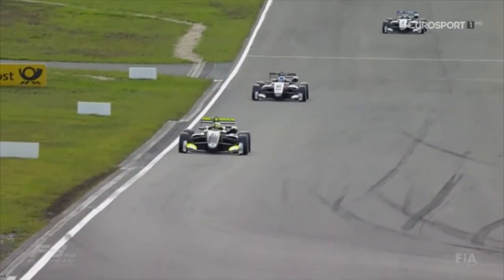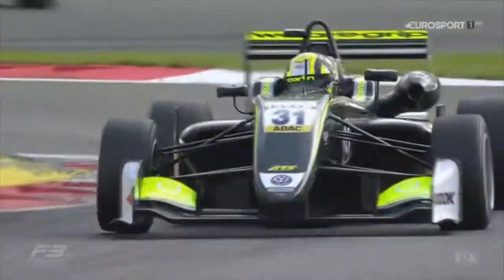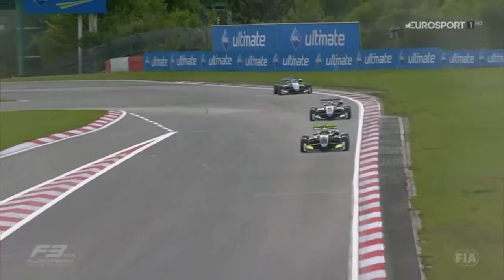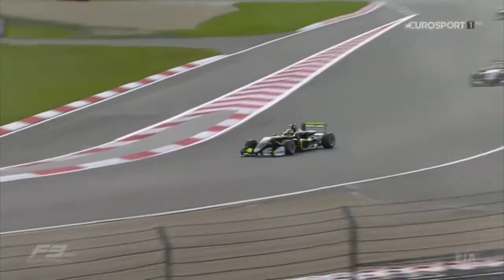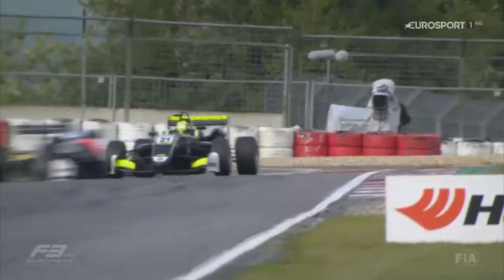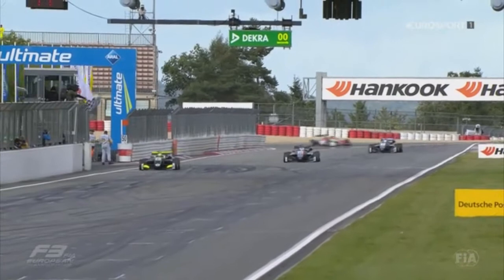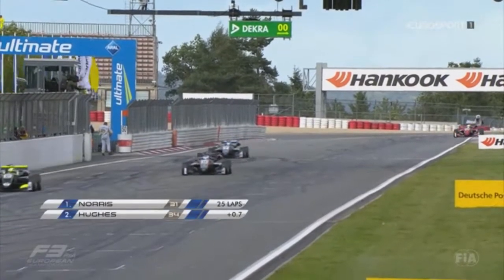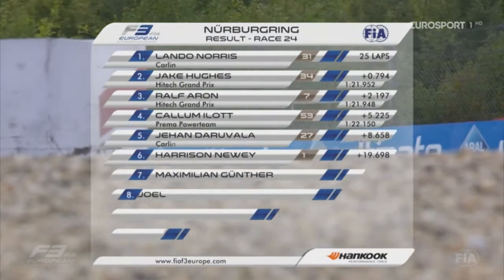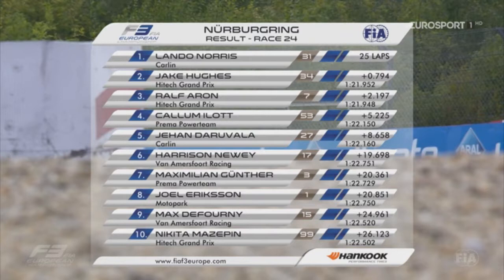Chased but not caught by Jake Hughes, Lando Norris heading towards his 9th win of the season in the Formula 3 European Championship. A third podium finish, 2 victories for Lando Norris at the Nürburgring. Really seizing the championship by the scruff of the neck. Another podium for Jake Hughes. Ralph Aaron, his first podium of the weekend, in 3rd spot.